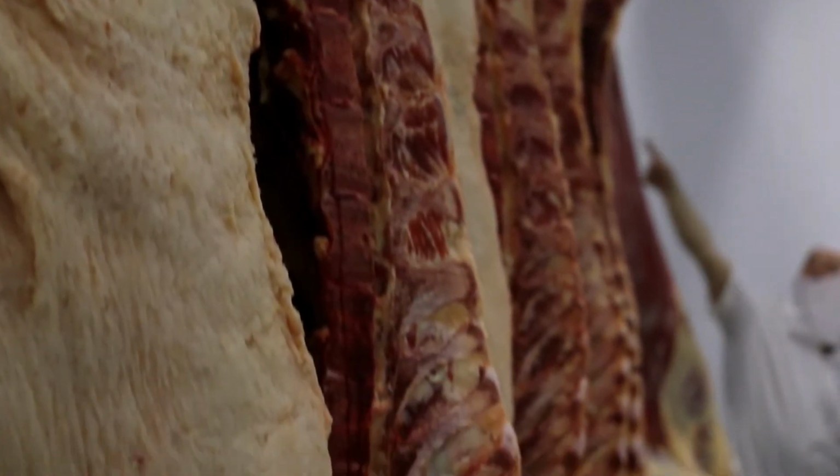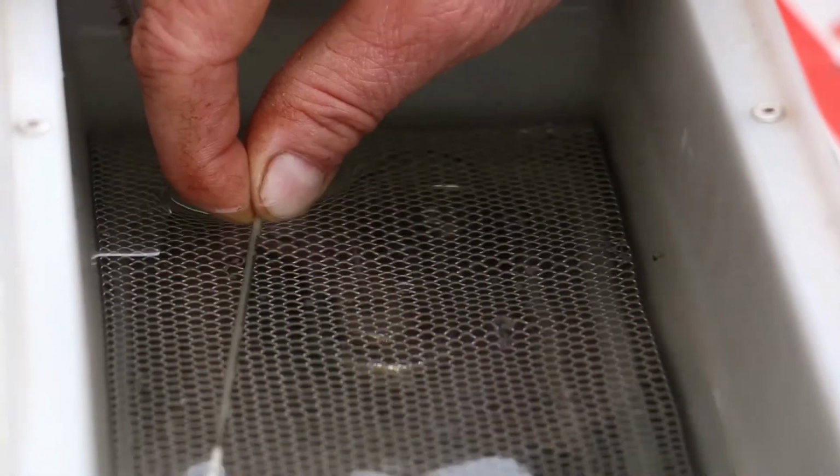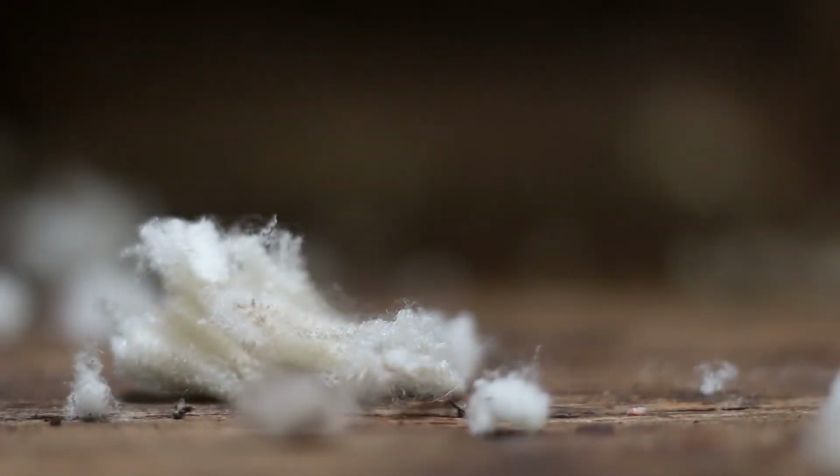So over the last 10 years or more, we've been looking at genetics whereby we get a finer micron for wool, but we also get a good conformation of animal that's got good meat on it and has a market. So it's really, really important for farmers, particularly if they get a bad wool year, then they've got income from meat. So it spreads the risk and it's just terrific how it's going.